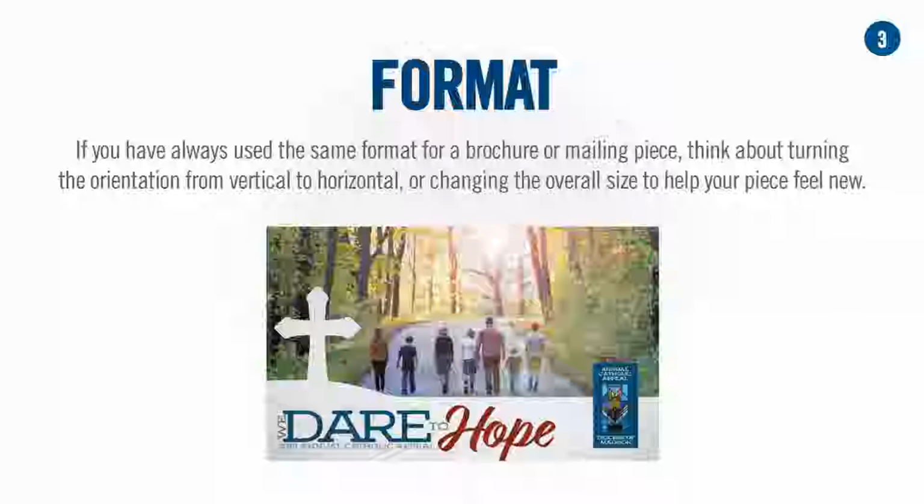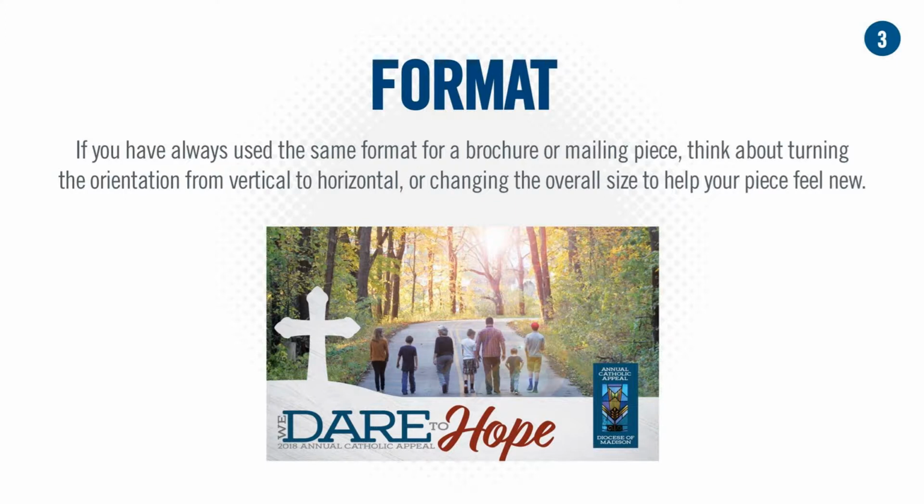So some simple changes can be done that don't necessarily add any cost. One thing to consider is changing the orientation. So if you always do horizontal, consider doing a vertical piece. You can add a simple die cut or a perf off. It can add interest and engagement without necessarily adding more cost.